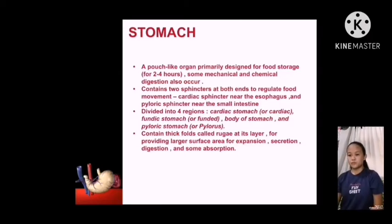Pylorus. Pylorus is the terminal part of the stomach and it is continuous with the small intestine through the pyloric sphincter or valve. The size of the stomach varies from 15 to 25 centimeters in length, but its diameter and volume depend on how much food it contains. When it is full, it can hold about 4 liters or 1 gallon of food, but when it is empty, it collapses inward on itself.